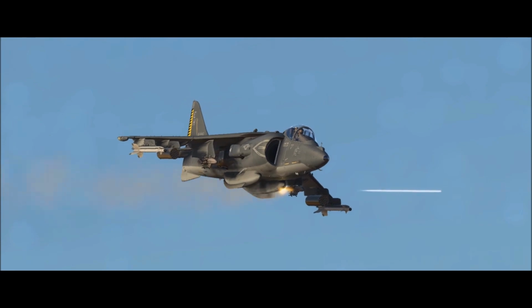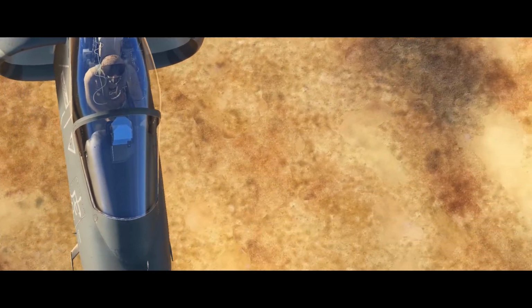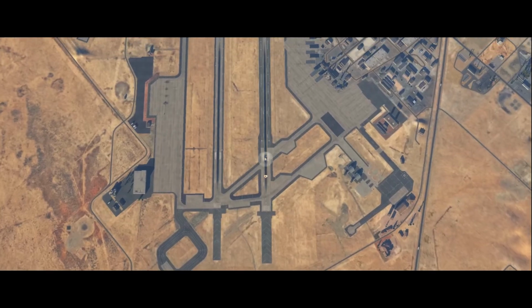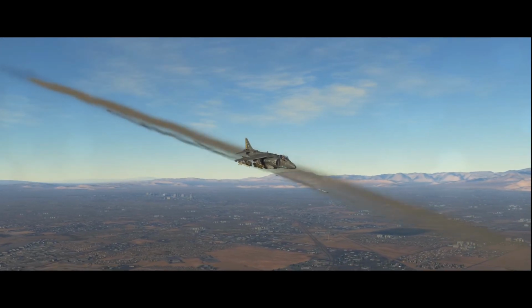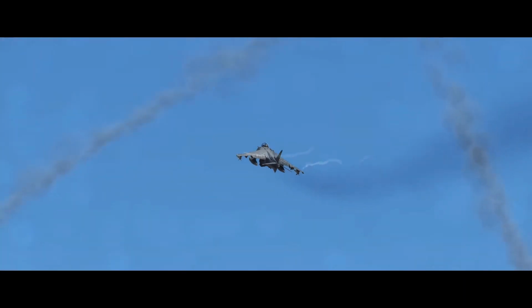For those of you that don't know, the AV-8B Harrier is a VSTOL or vertical short takeoff and landing multi-role aircraft, most famous for its ability to take off and land without a runway, and of course for the deafening noise it makes when doing so. It was formerly a mainstay with the British Navy and the RAF, but is now primarily used by the US Marine Corps, the Italian Navy and the Spanish Navy.